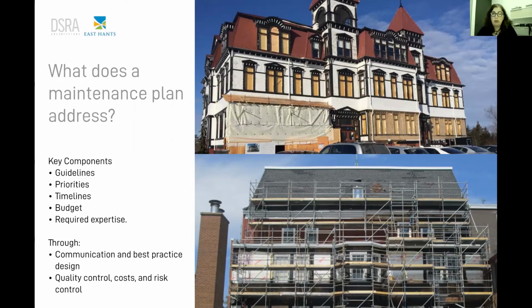So what is a maintenance plan and what does it address? A maintenance plan has a few key components. One of them is guidelines. We need to have guidelines on ordinary maintenance, not only on extraordinary interventions. Guidelines on how to paint, what type of paint to use, even treatments that we need to do to the wood or to the doors. It's all part of the guidelines, because those are heritage fabric, historic fabric, and need to be dealt with understanding requirements.